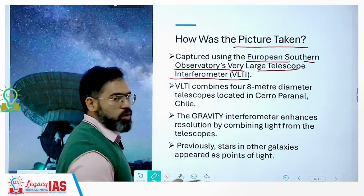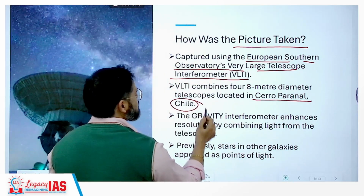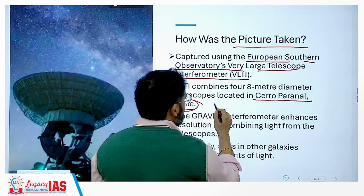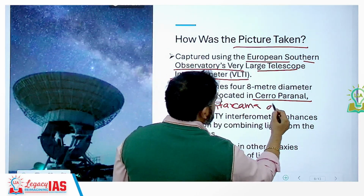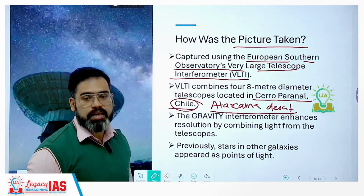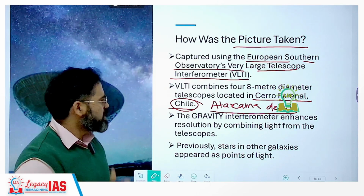And where is it located? This is basically located in Cerro Paranal in Chile, in the South American continent, near the Atacama Desert. So why did they choose this place, the Atacama Desert? Because pollution is very low and the sky is clear. That is the reason they put the telescope there.